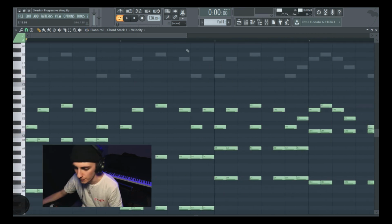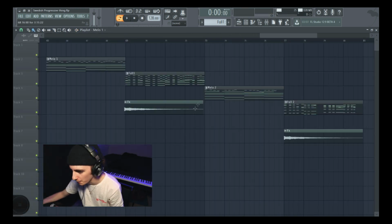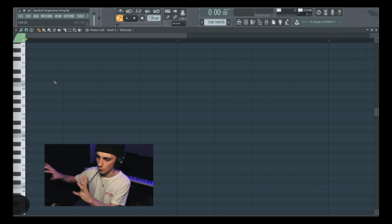And I also did the same for the other melody. Alright, so now we gotta start comparing these melodies and pick one, because obviously we can only use one. And I'm gonna do one more thing just before we pick one, and that is gonna be to make a little effects riser to go into the intro, I guess.